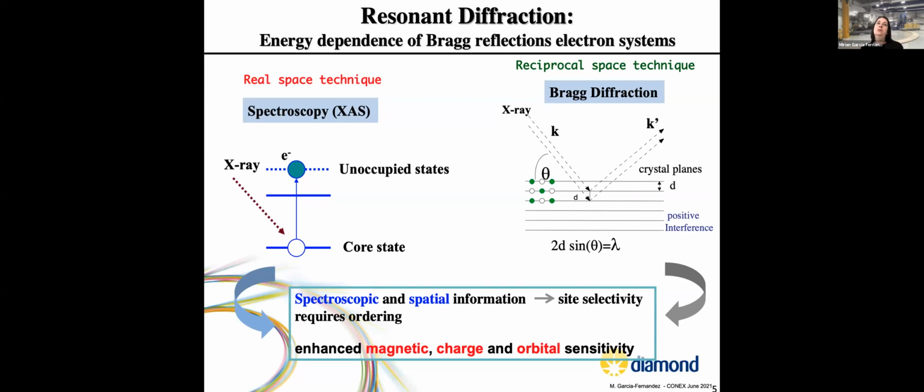So we are combining a real space technique, which is EXAFS, and a reciprocal space technique, which is Bragg diffraction. By combining both, we can get spectroscopic and spatial information. So we have site selectivity because we are measuring at the absorption edge of a particular element. And because we are fulfilling Bragg's condition, this requires ordering. So we can have enhanced magnetic, charge and orbital sensitivity, but we also get information about the ordering. And again, this is in the elastic case.